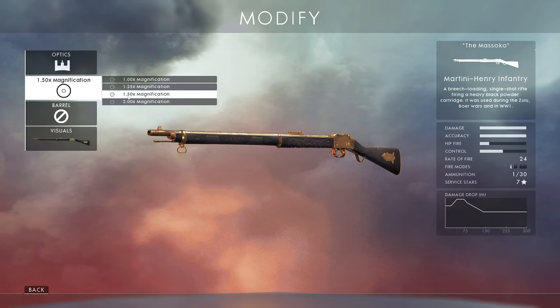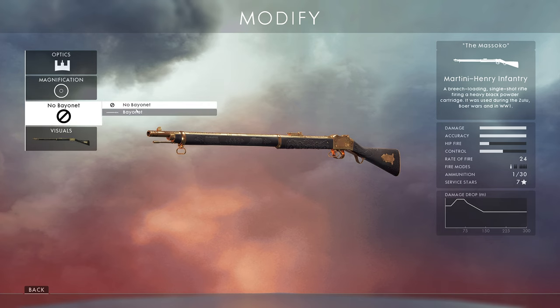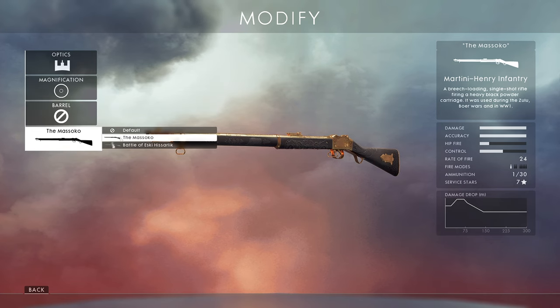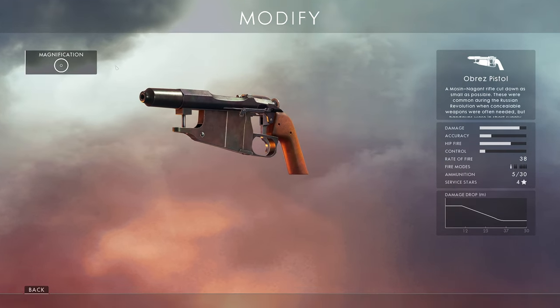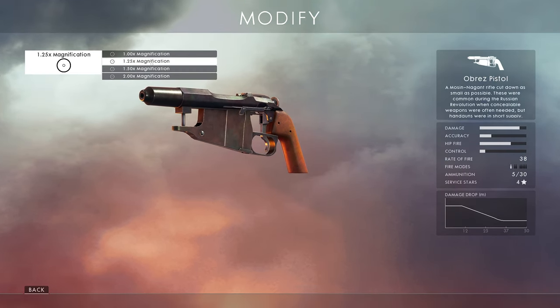Magnification, I did run the 1.5 magnification on this just because when you're sniping, you're typically a little further away, so I don't want to go much lower than this. No bayonet, of course, for speed. Visual, personal preference. Masako is my favorite. The sidearm for this, I'm using the Obras, my all-time favorite. It allows you to be really aggressive.